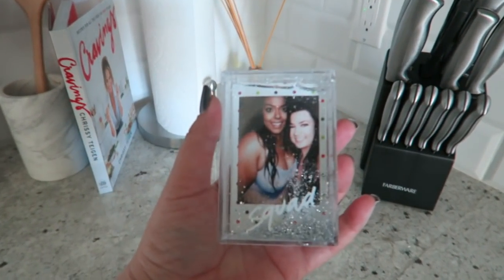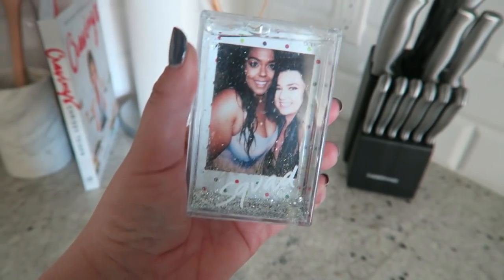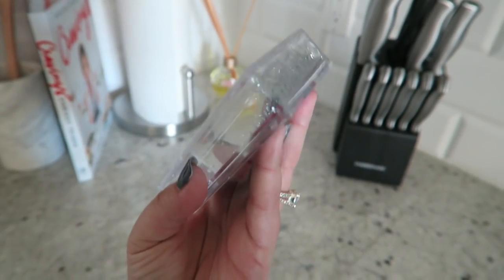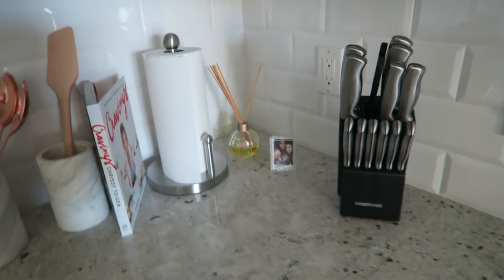Here's a picture of Nicole and I from the beach in Malibu when we did our shoot earlier this year. We took it with the Instax, and then I found this cute little glittery picture holder at Urban Outfitters. So we like that. I miss Nicole every day. I'm gonna go see her this weekend, but that way she's always with me.